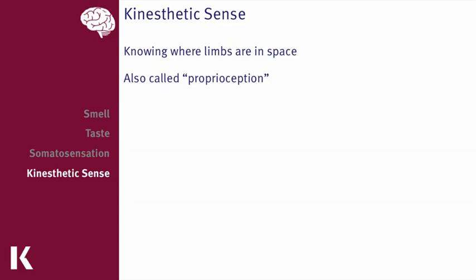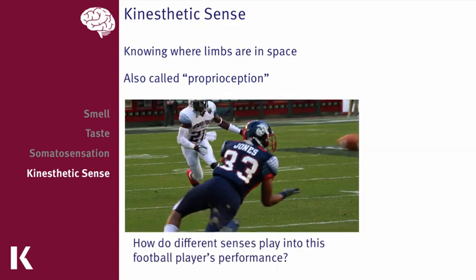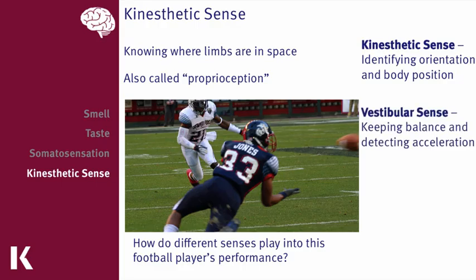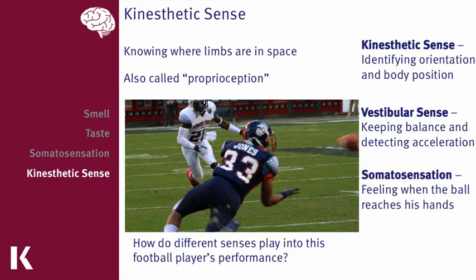So let's evaluate a complex task, like Mr. Jones here, who's going to catch a football and try to run and gain some yards. What type of sensations or processes is Mr. Jones performing in order to successfully catch the football? He'll certainly use kinesthetic sense in order to understand where his feet and arms are in relation to the rest of his body. He'll use his vestibular sense in the inner ear to maintain his balance and detect acceleration. His somatosensation will help him know that the ball has entered into his hands, and if he is tackled, he'll need nociception to detect pain and determine if he was injured or if he was tackled safely.